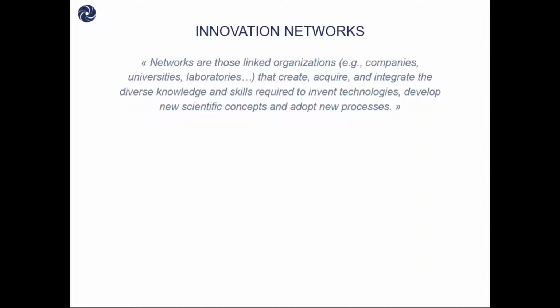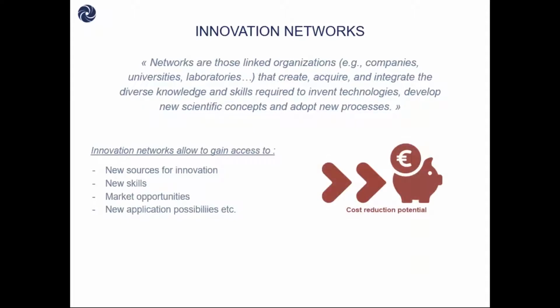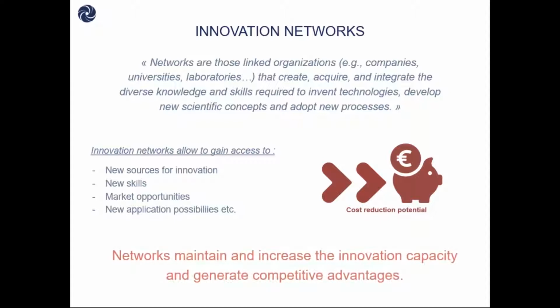Collaborations boost innovation. Collaborations are a tradition in research. They correspond to a pooling of culture, techniques, skills, and allow to enrich practices and stimulate innovation. Thus, successful innovation networks allow to gain access to resources otherwise inaccessible, such as completely new sources for innovation, skills, market, and application possibilities. They offer a sizable cost reduction potential to the participant. Networks maintain and increase the innovation capacity and generate competitive advantages.